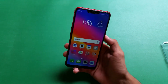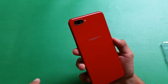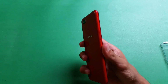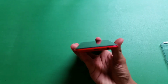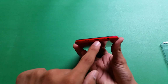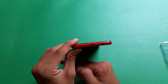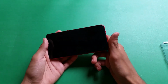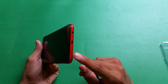Let's talk about the physical overview. It has dual cameras on the back with an LED flash, and the top has nothing. The volume up and volume down rocker is on the left, the power key is on the right, and the bottom has a headphone jack, microphone, micro USB port, and speaker. One thing I have noticed is that the speaker position is very bad. When you play games, the sound is blocked by your hand. I think the speaker area is very bad on this phone for playing games.